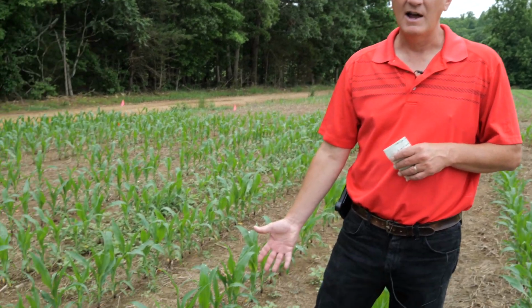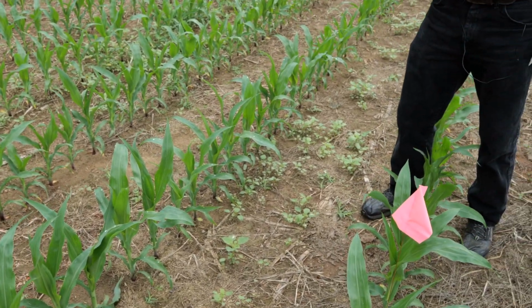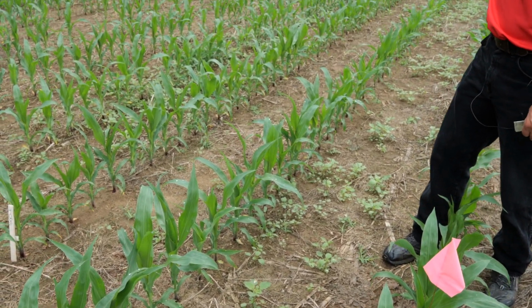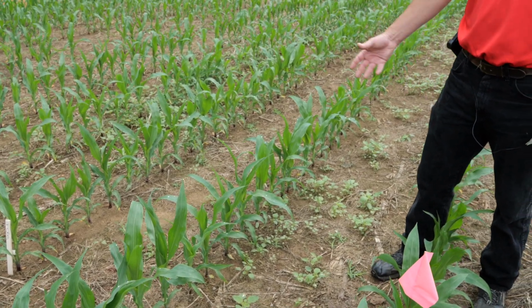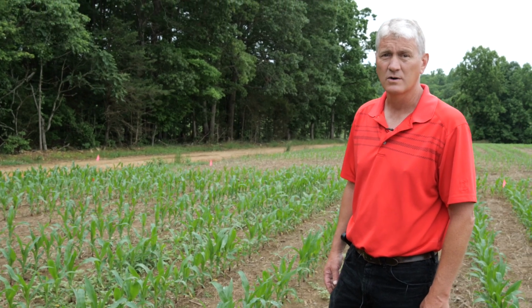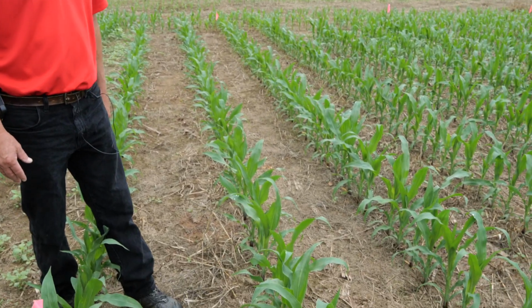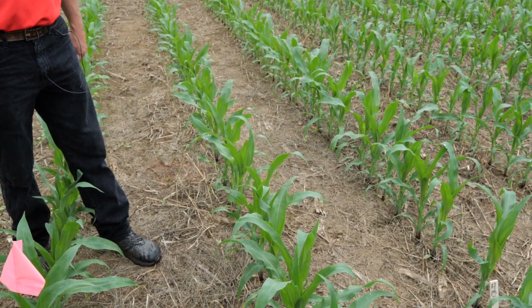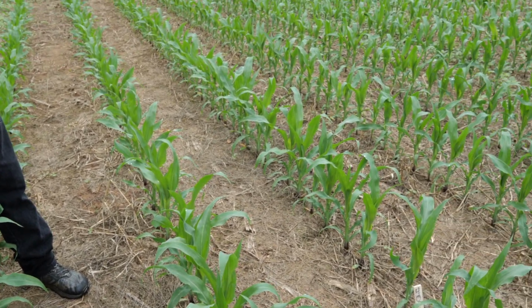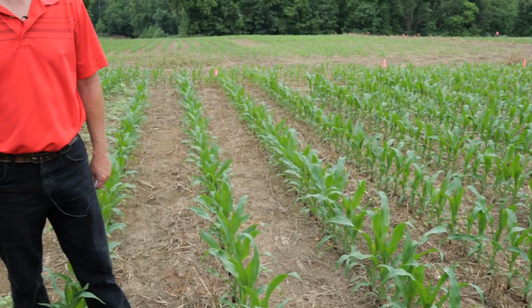If you'll look to my right, down on the ground, I'm straddling a row. And on this side, where you see all this green weed, which is mostly pigweed, we didn't put a pre-emerge down, and you can see we've got competition with that corn already. If you look down the other row, right here on my left, there's a little bit of weeds, and it's mostly pigweed too. Obviously, there's a lot of pigweed in this field, but you don't see nearly the weediness that we see on the other side.